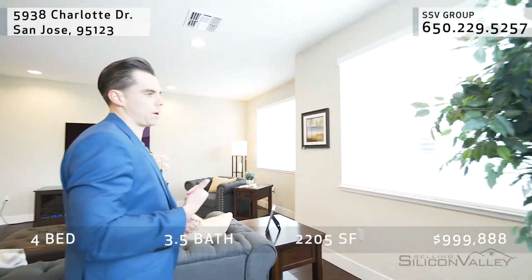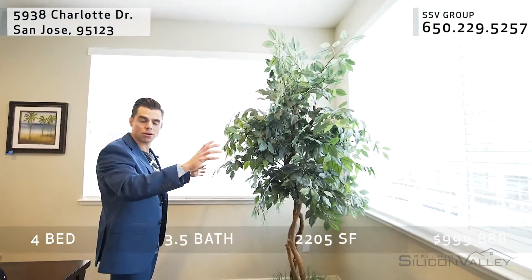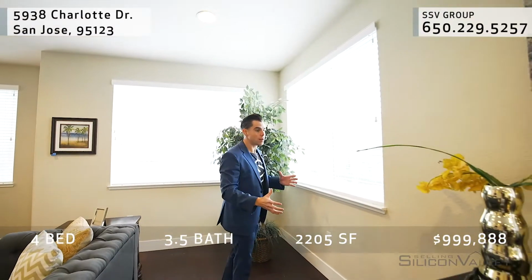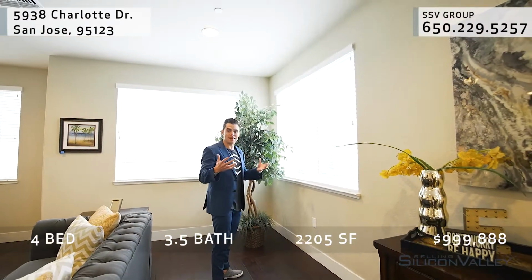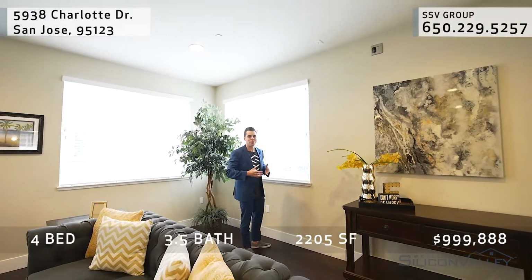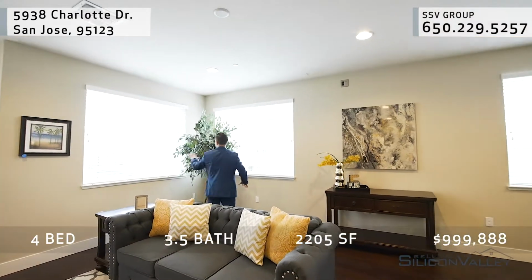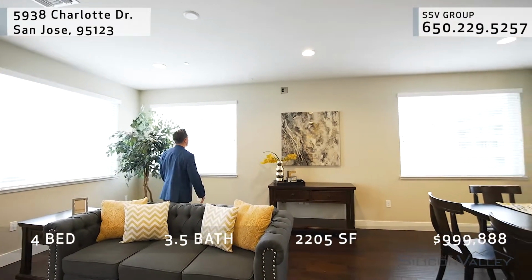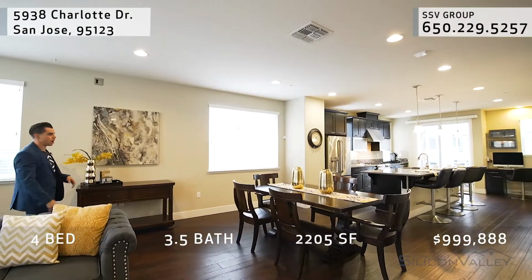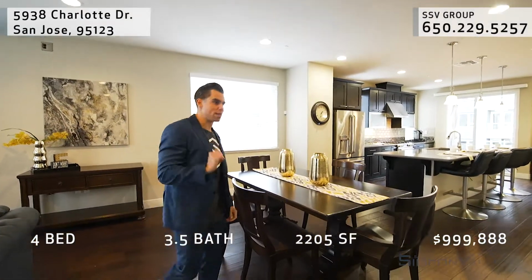One of the things I wanted to point out about this unit is you do have a corner unit here, which is very nice to have here at Avenue 1. There's a density thing here where if you have a unit in the middle, you don't get a lot of that natural lighting. And here you have 3 walls with tons of natural light pouring in on every single corner, which is, I would say, hard to find here at Avenue 1. Not impossible if you got this one.